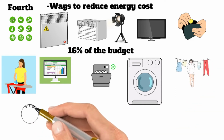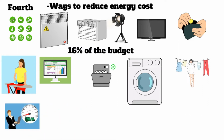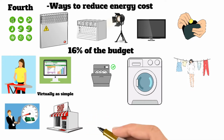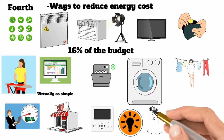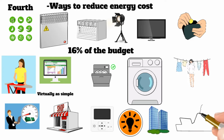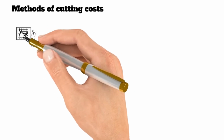Investigate all of your available choices to determine if there is anything else you can get at a lower price. Other processes are virtually as simple, although you will need to make a trip to the hardware store in order to install a programmable thermostat and convert to energy efficient light bulbs. There are a lot of energy firms that connect with their clients in order to educate their consumers on different ways to save money. Other methods of cutting costs require a one-time investment, but they will more than pay for themselves in the long run.